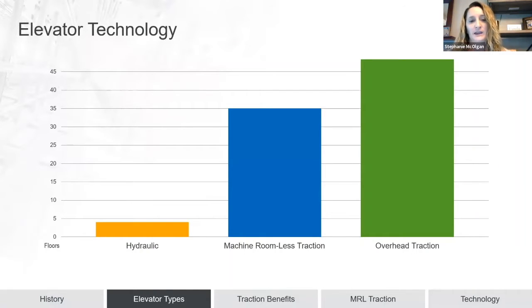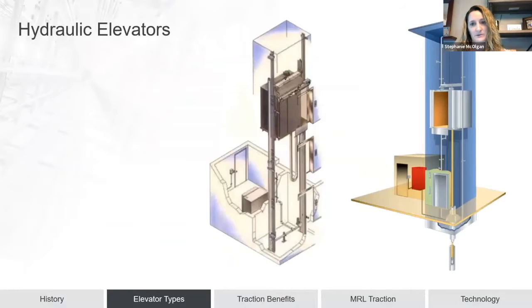If we look at elevator technology in the past, there were two types of elevators. You had the hydraulic elevator, which served your low-rise market, and then the traction elevator served your mid to high-rise market. We're going to look a little further in detail at what makes these two applications move the elevators. With the hydraulic elevator, as you can see here, there is a cylinder that goes into the ground.